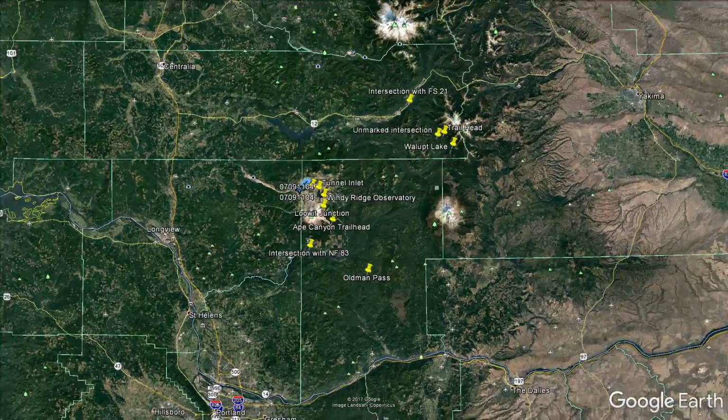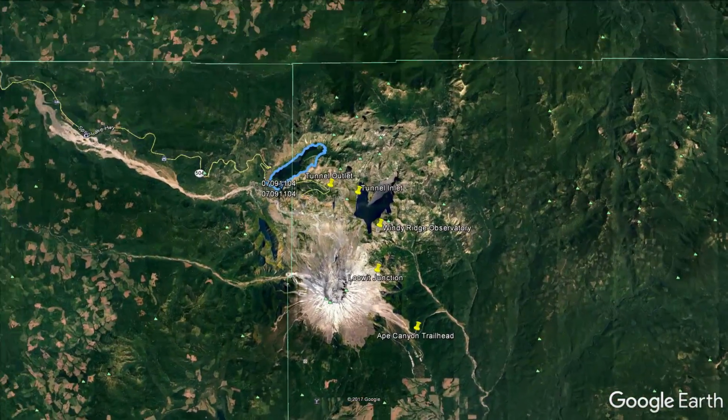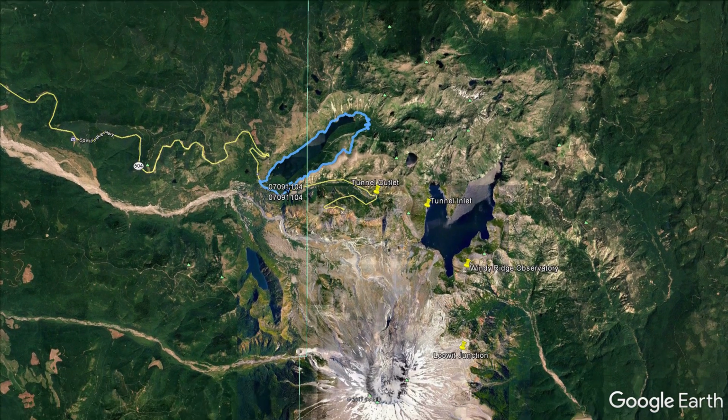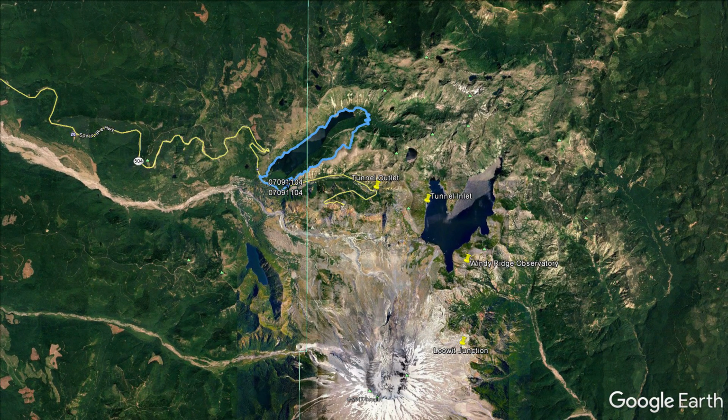The Coldwater Lake Loop is located on the opposite side of Mount St. Helens from Ape Canyon. This too was in the blast zone. In fact, it was hit far heavier than the other side of the mountain, because when the mountain blew up, it was pointed in this direction.